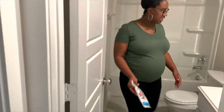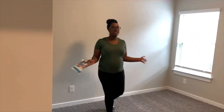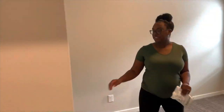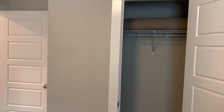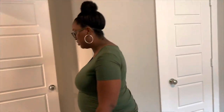Anyway, so we have this nice cool bathroom. And then this room is gonna be the baby's room. We don't know her name yet. We have two options. So this is gonna be our room. We're really happy to go ahead and get everything settled, start ordering stuff for her. She has the same size closet as the guest room. I think these rooms are basically the same size. Not a huge room, but it'll do.